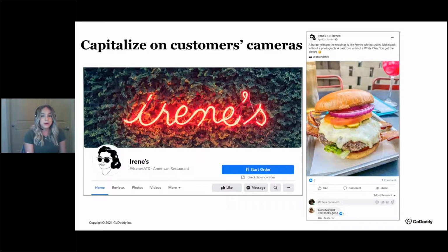And so you could do something like this, or even do some kind of over the top decorating, like this burger. Irene shared: a burger without the toppings is like Romeo without Juliet, Nickelback without a photograph, a basic bro without a White Claw. You get the picture. And then they shared credit with the camera emoji at ATX and chill. I mean, it's stacked. It's just thick and a bit over the top, with the bacon hanging out the side, the cheese melting off.